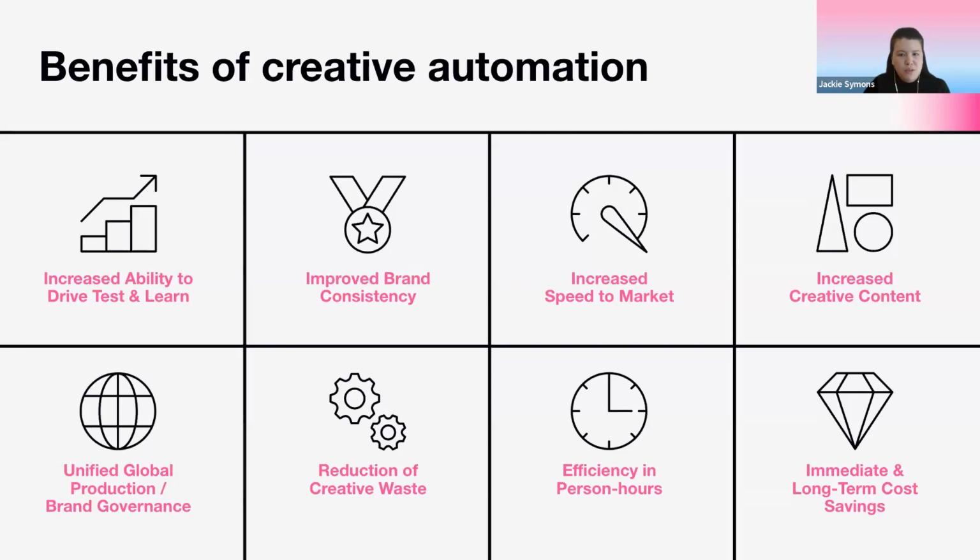So if you're one of the folks who said that they work with a global brand that operates across a number of different local creative agencies, you're likely looking to reduce some of that creative waste, and that's probably super important to you. You want to reduce the duplication of efforts across these markets. If you're someone who works with a more national brand that has maybe a more centralized setup, increased speed to market is very, very important.